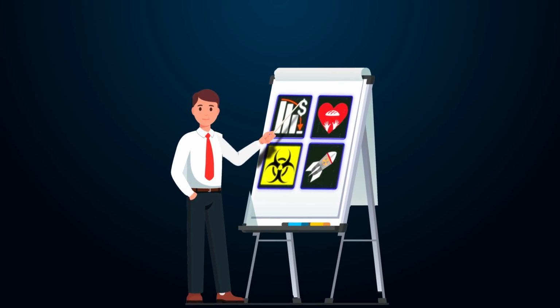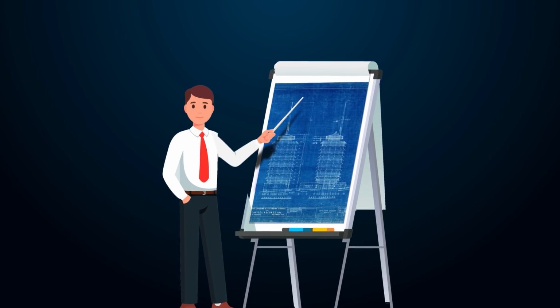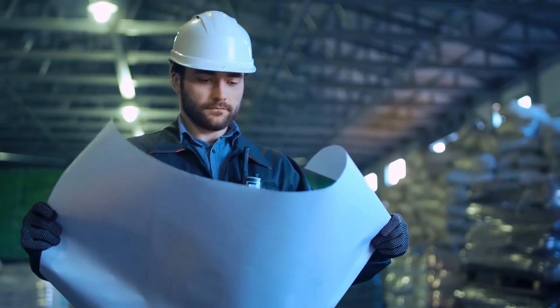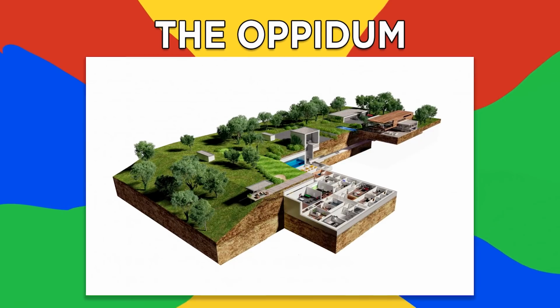So now we know what we'd potentially be up against. But before we design the ultimate survival fortress, let's see what's already out there for us to take inspiration from to withstand Doomsday scenarios. The Oppidum.